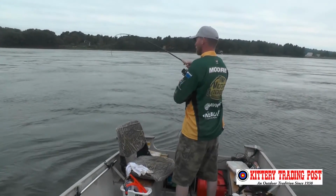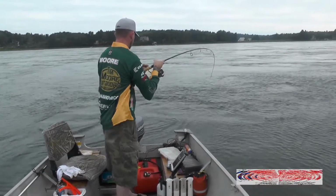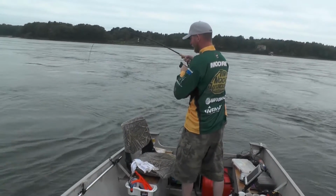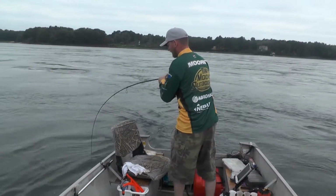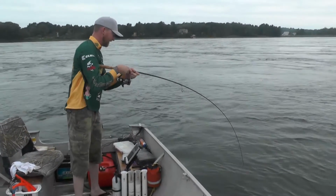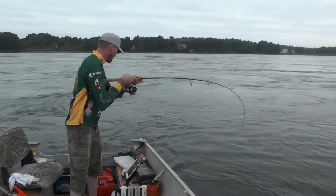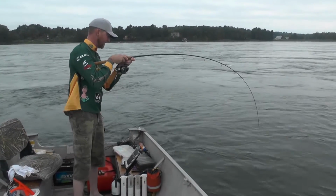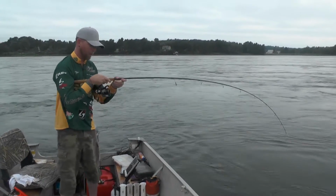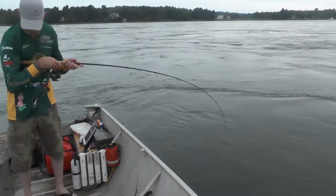He's still down there a ways. Get down in this current. I feel like they're 100 pounds. Come on, which way are you gonna go? Hefty. One of the better fish of the day. Solid, he's fat.